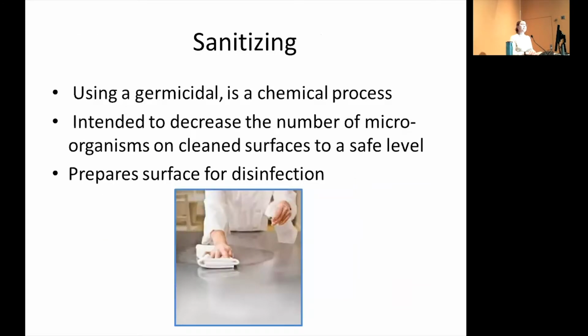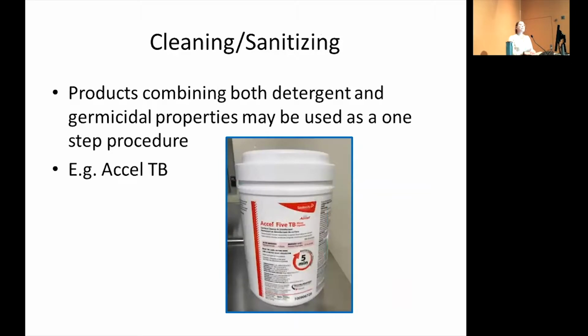Sanitizing, using a germicidal, is a chemical process, and it's intended to decrease the number of microorganisms on clean surfaces to a safe level, and it prepares the surface for disinfection. Products combining both the detergent and germicidal properties may be used as a one-step process. And here at Sunnybrook, an example of that would be the Excel that we use.